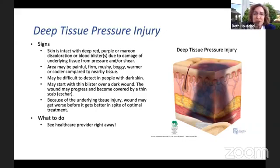Some of these things are difficult to predict in people with darker skin, especially all pressure injuries. So again, inspection, like Scott mentioned, frequently checking your skin, having your caregivers do it, is so important, because once a pressure injury develops, it can progress very rapidly.